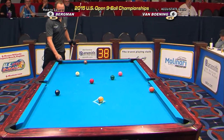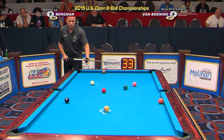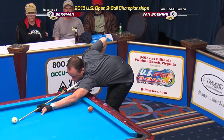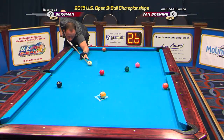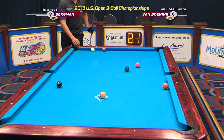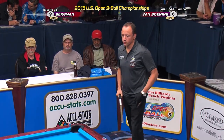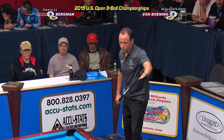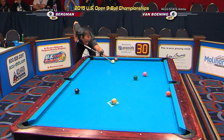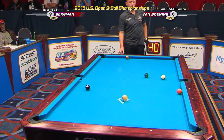Oh, that might have put the 6 in the way a little bit. Maybe not. It's like he's powering up a big draw. Get back here for the 4 on the side. Take the 6 out of the equation. Very good. Stun it forward 6 inches. That was a good shot.